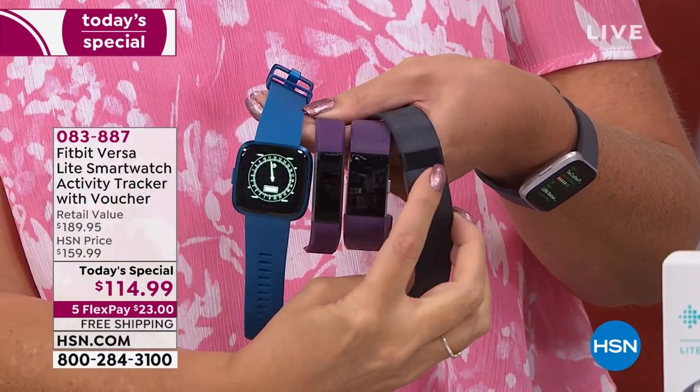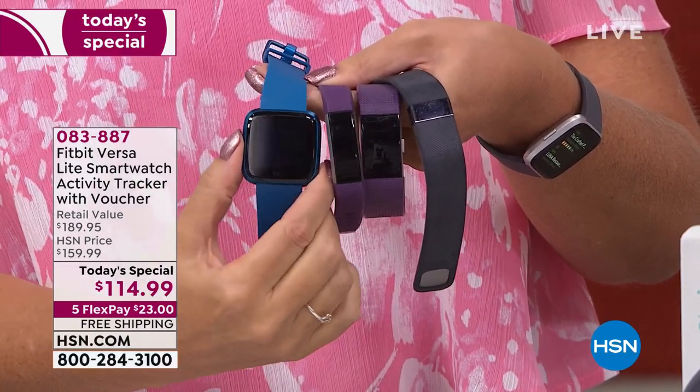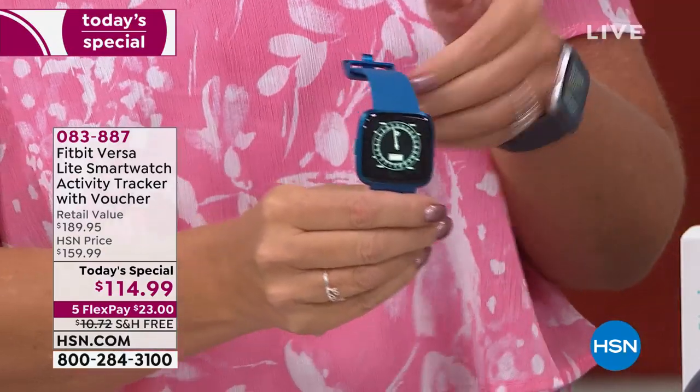But look, this is one of the screens that we used to just go crazy over. And look at how much easier this is to see. And with Fitbit, they're always adding new features. So Michelle, new things always coming online.